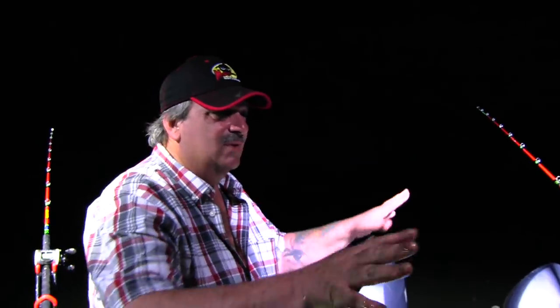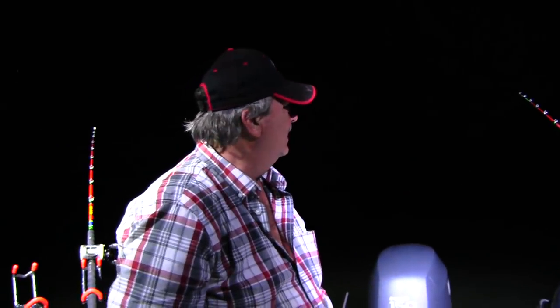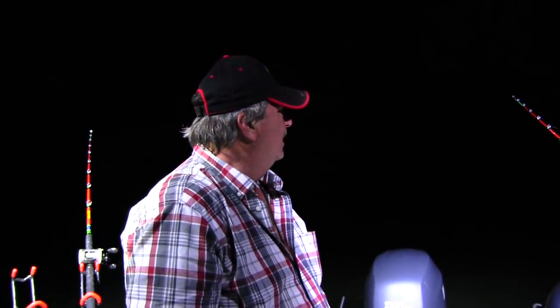So like I say, nighttime, these fish are on the prowl. They're going to come up here in this shallow water, and hopefully I'll show you a big flathead. I'll take a blue, whatever. Action is action. So we will wait and see.